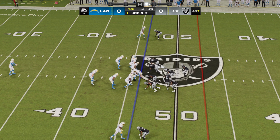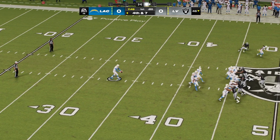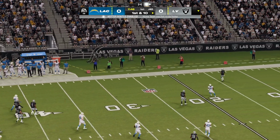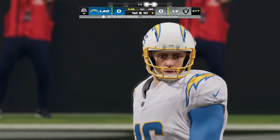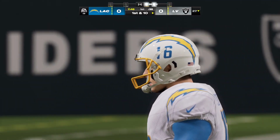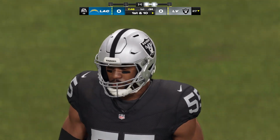A 4th down, so the Chargers trot out J.K. Scott. DeAndre Carter back deep. He'll get off a fairly short kick here as this is toward the sideline. And this one will not be returnable as it sails out of bounds. Here's Las Vegas ready to take the field.